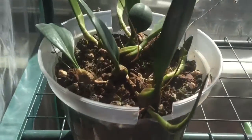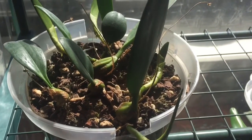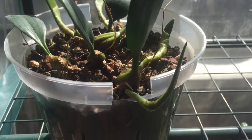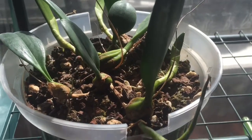Over here I've got my bulbophyllum lepidum, and it didn't do anything for a really long time, and now it's exploding with new growths. As you can see, I kind of cut the side of the pot because bulbos don't like to be repotted very much, so I'm just going to let it keep growing, and I might repot it as soon as it starts to make new roots.